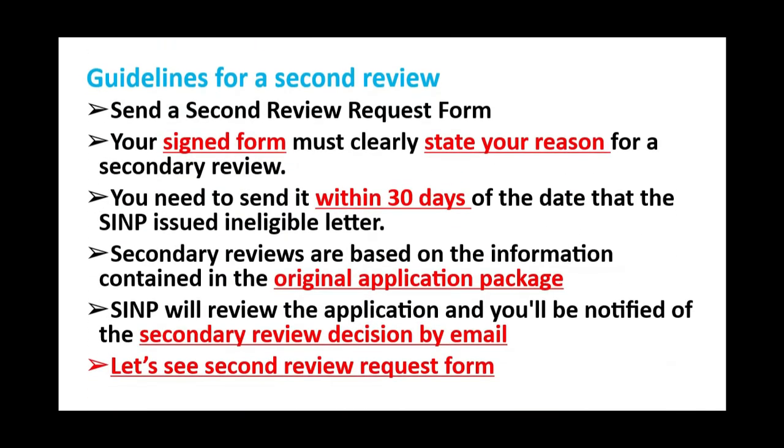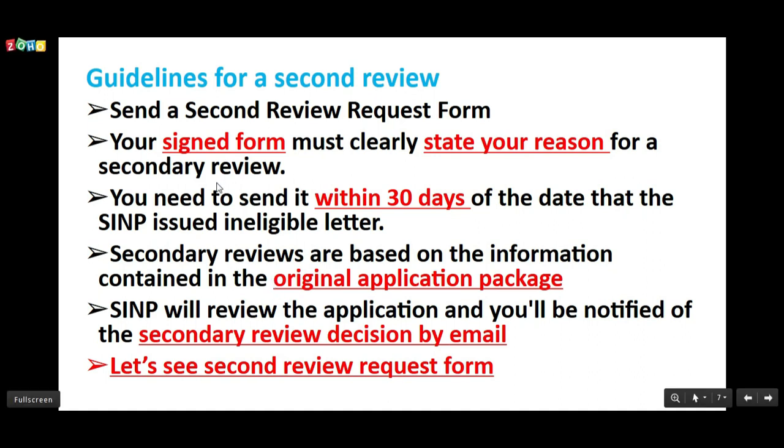And if we talk about the second review request, you have to apply for the second review with this form, and you have to sign it, and you have to clearly state the reason why you want to apply for the second review and why you feel that there was an error in the application which was assessed earlier.